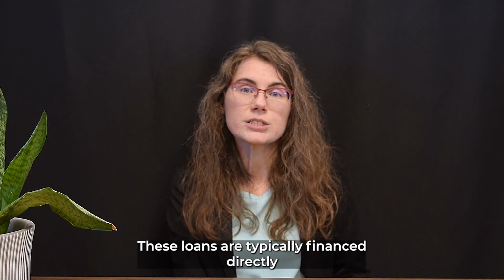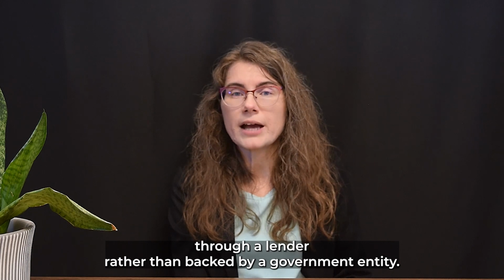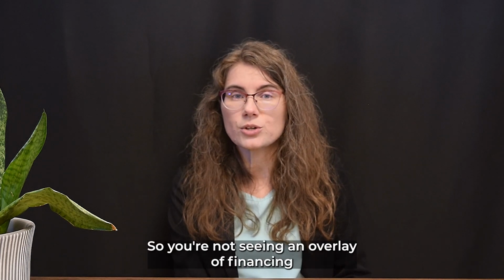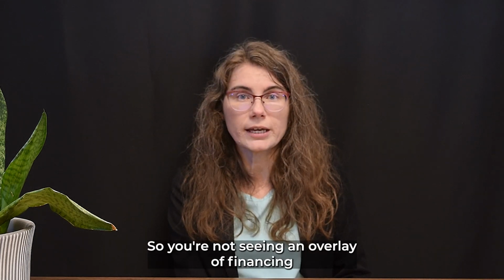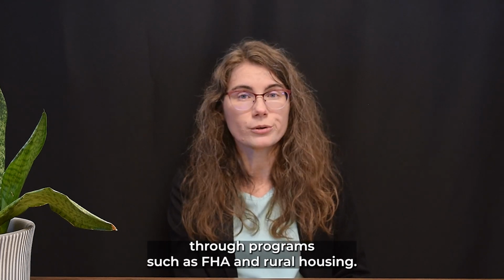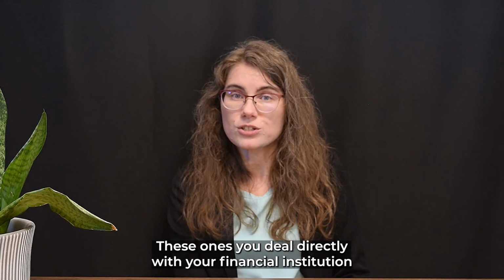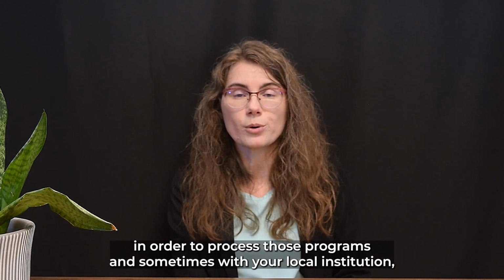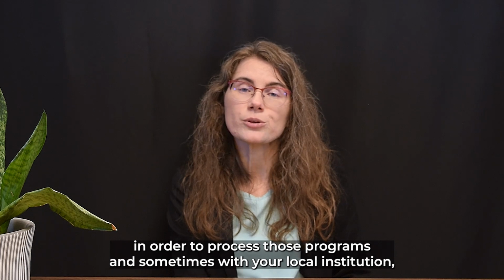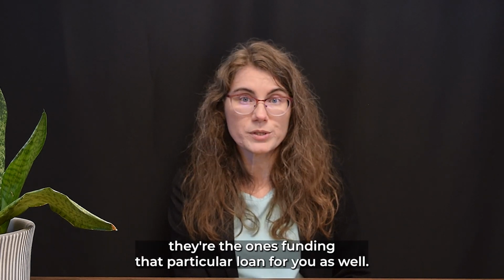These loans are typically financed directly through a lender rather than backed by a government entity. So you're not seeing an overlay of financing through programs such as FHA and rural housing. These ones you deal directly with your financial institution in order to process those programs. And sometimes with your local institution, they're the ones funding that particular loan for you as well.